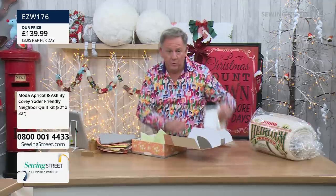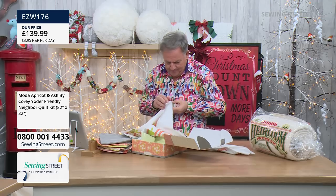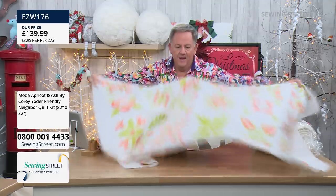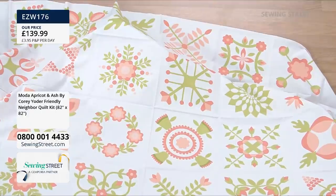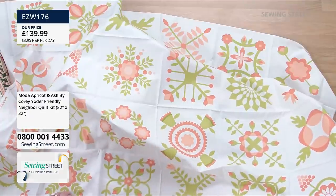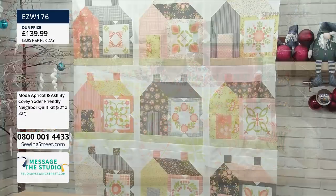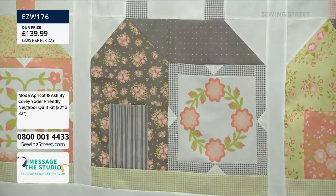But I haven't shown you this most important thing. Look, it's like a big panel. Can you see that? They are like Hawaiian applique. Well, actually, they all are, Hannah. You're right, so they are the centres of your houses, or as Hannah was saying earlier, your bifold doors, or her garage. Anyway, that's a panel with all of those on.